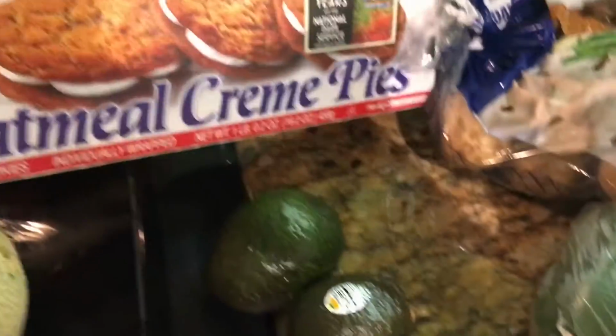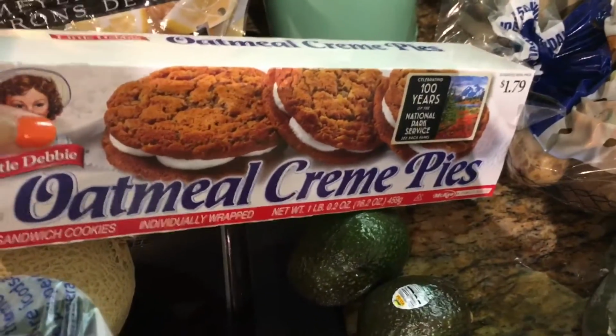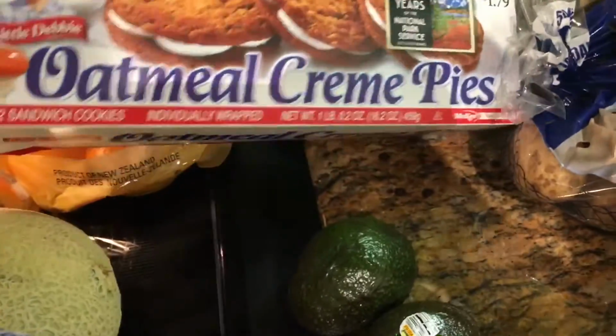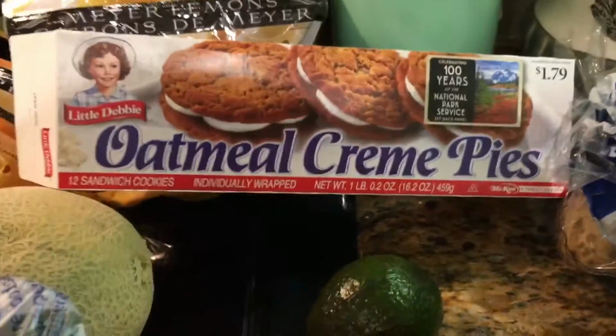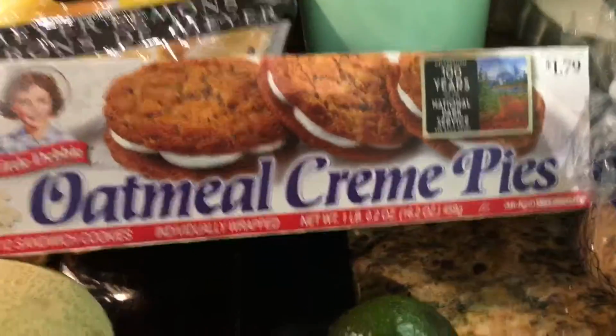Okay, so we normally try to make our desserts ourselves, but again, we're doing like a really quick and easy next 10 days. It's just been crazy, so I'm taking a lot of help from the store on pre-made stuff. So I bought these. These are an oldie but a goodie. No need to elaborate on that.